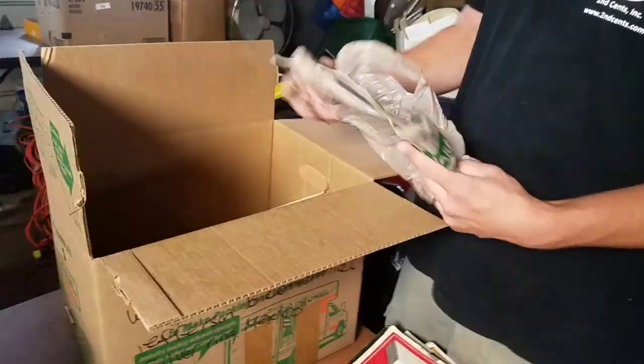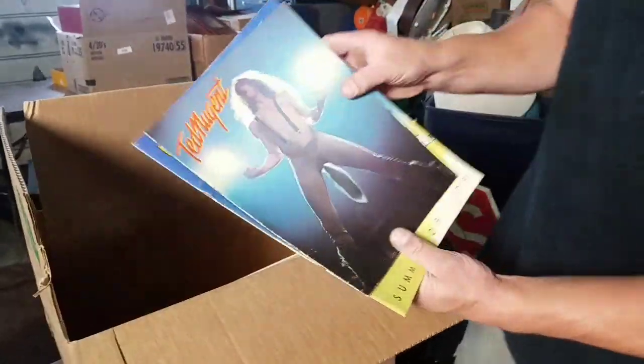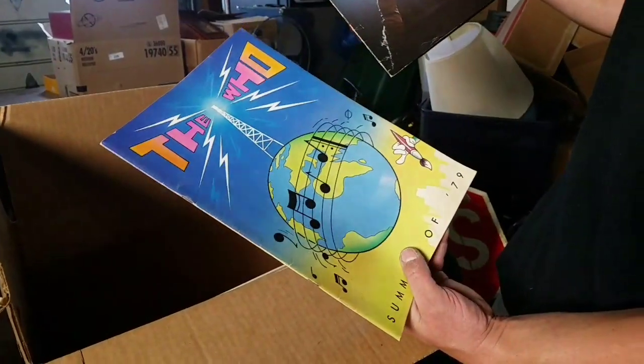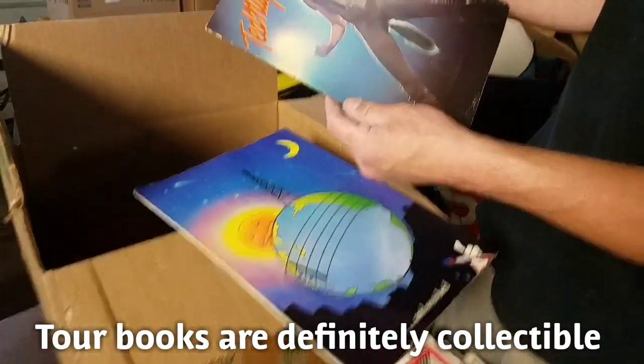What is this? Summer of 79? No way. You got Ted Nugent and The Who. That's a tour book from The Who. Oh, that's pretty sweet. And Ted Nugent right there.